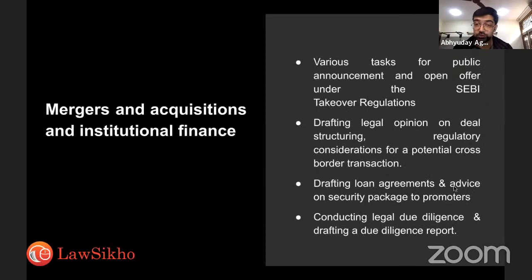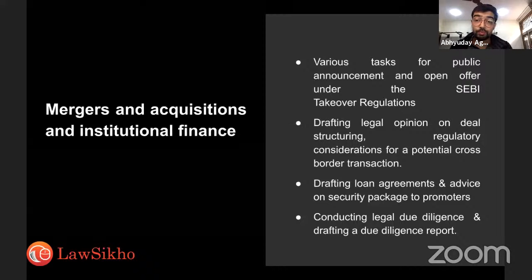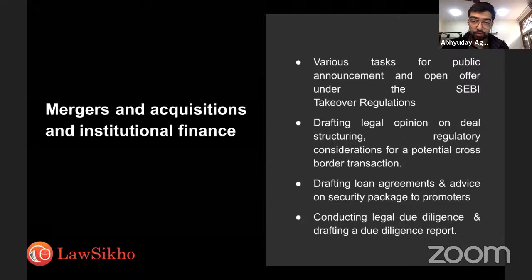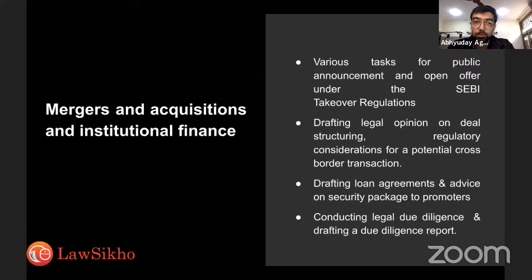Then various tasks and announcements for open offers under SEBI takeover regulations, drafting legal opinions on deal structuring, tax issues, employment issues, regulatory considerations for a potential cross-border transaction, drafting loan agreements and advice on security package. So this is when the company wants to raise finance. So negotiation of the loan agreement with the bank, if it's a bank or a financial institution. If there is a corporate loan, then the drafting part also. Then advice on the security package to the promoters, that what kind of security can you give and what terms should be there in the security documentation, because banks and NBFCs will come up with standard drafts and then you will need to negotiate that for the company.